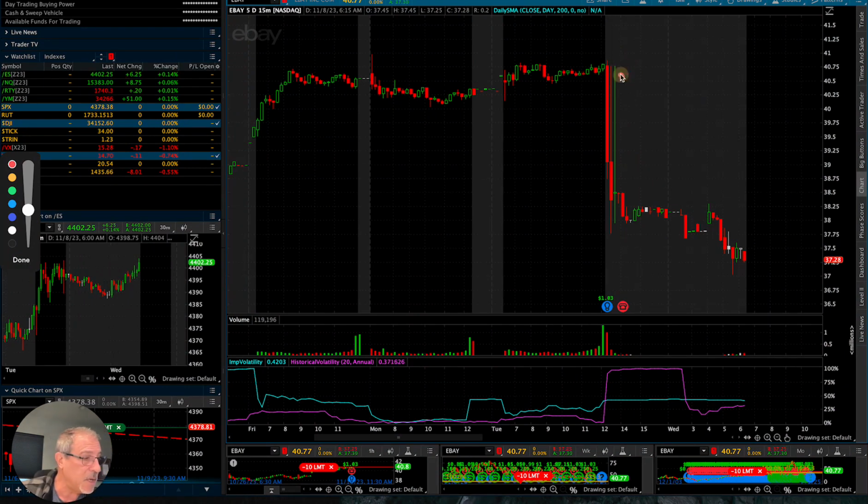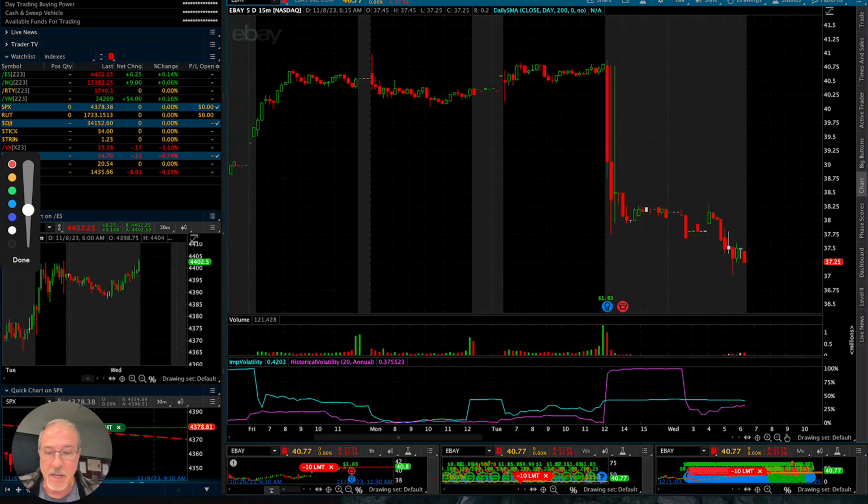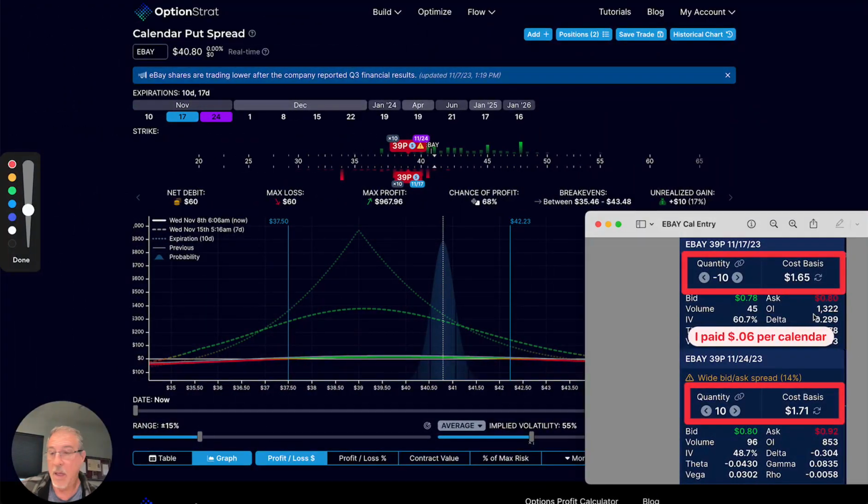They had their earnings announcement, and eBay plummeted, and then it continued to sell off here in the after hours to now it's down to $37.25. So that's not going to be ideal for this trade. That's going to be more of a sell-off than what is going to work for us right now. So we could be looking at, or I could be looking at, a full potential loss on this trade. But again, I don't have to close anything until next Friday.